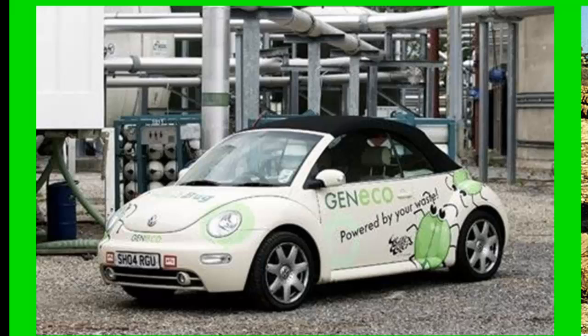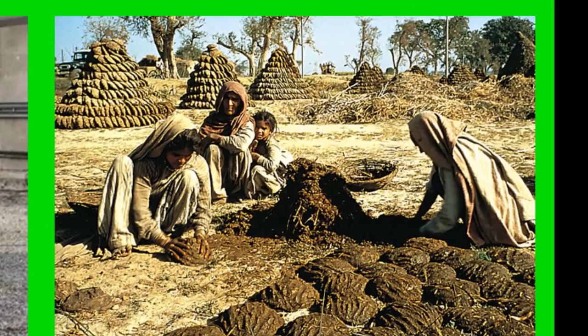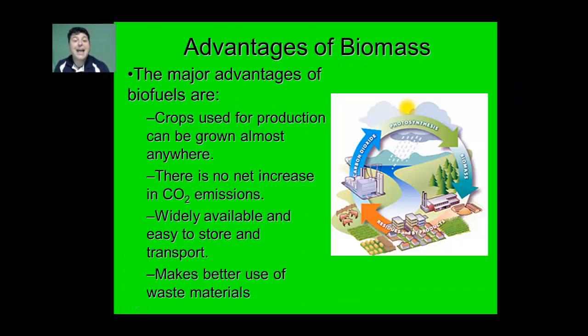Here we have a Volkswagen that's actually been converted to run on methane produced from the breakdown of human waste in a wastewater facility in England. In this image, we see a group of young ladies producing fuel to be burned for cooking out of elephant poo. Biofuels have several advantages.